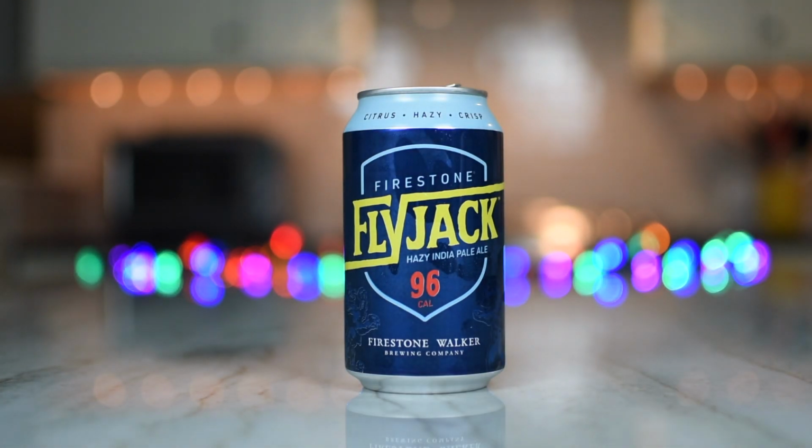That smells like an IPA. It does. I like it. You get a little citrus on the nose. You get that nice hoppiness. I get a little bit of sweet biscuity stuff too. So for a 96 calorie, it still has a hoppy nose anyway. Yep. Then you get a little bit more of the citrus. A little bit of maybe pineapple, a little grapefruit.